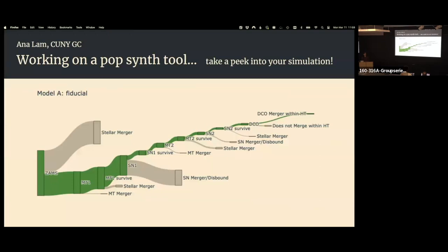More questions, thoughts, comments? Yeah, I just want to ask, this is a really cool plot. I'm wondering, the height of those shapes depends on some of your preliminary results. Let's say 50% of your population goes to stellar merger from ZAMS, and another 50%. I mean, if there's some population perspective. Exactly, yeah. You can actually get those percentages in the interactive figure. This is just a screenshot.